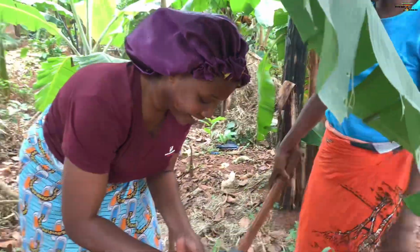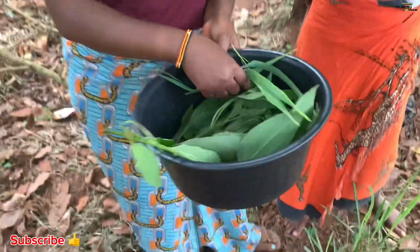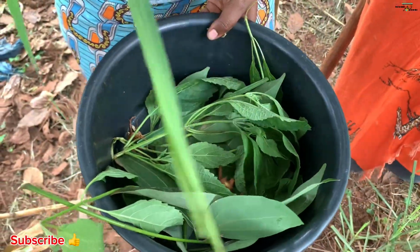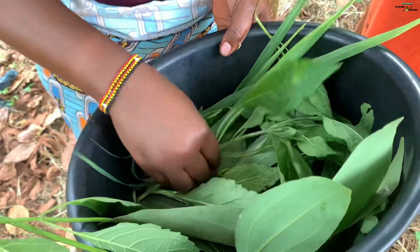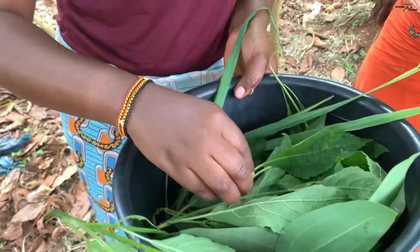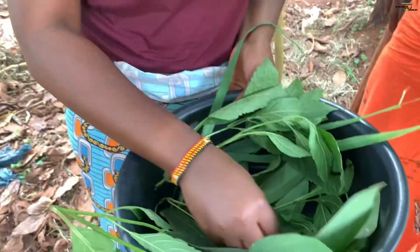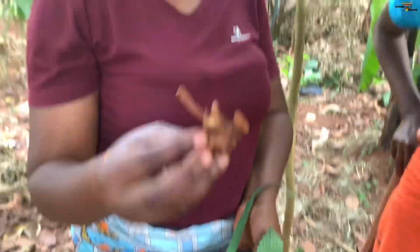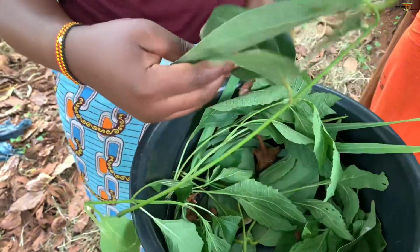So guys, these are the spices. We have the lemongrass, which is one of our spices that we are going to be using today to prepare our African local tea. And then we have our omujaja. We have our second spice, the basil plant over here. And then we have our ginger right here. Ntangawizi. You call it ntangawizi. And then we have our cinnamon here.